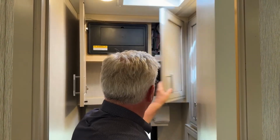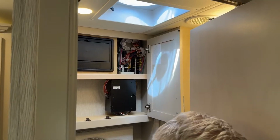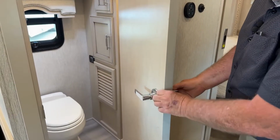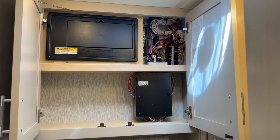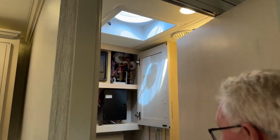So you do get a little storage in there, but you can see we've got our 110 breakers. And, you know, this is kind of odd. They've changed this handle because I've caught my shirt twice right here coming out. It's a little bit narrow. So the new ones have a different recess handle. But as you can see, 110 breakers and 12-volt fuses for your house systems right there.